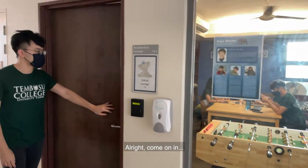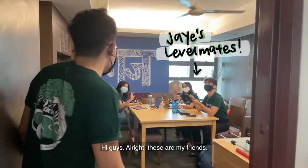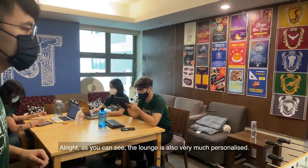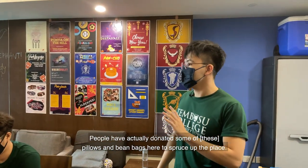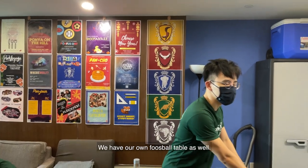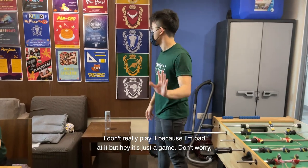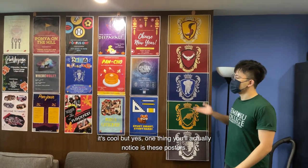All right, come on in. Hi, guys. All right, these are my friends. All right, so as you can see, the lounge is also very much personalized. People have actually donated some pillows and beanbags here to spruce up the place. We have our own foosball table as well. I don't really play it because I'm bad at it. But hey, it's just a game, don't worry. It's cool.